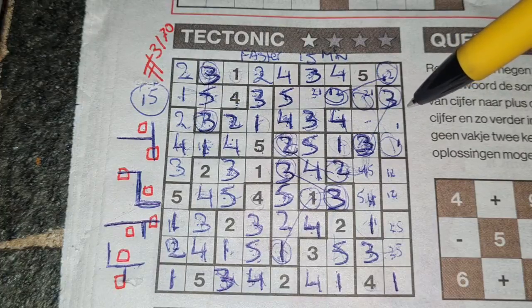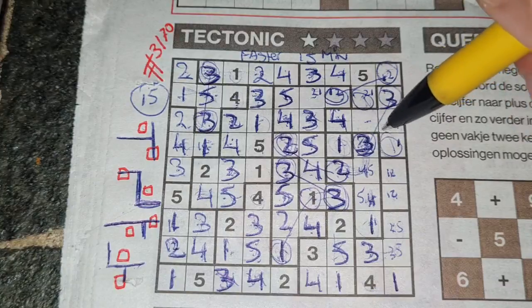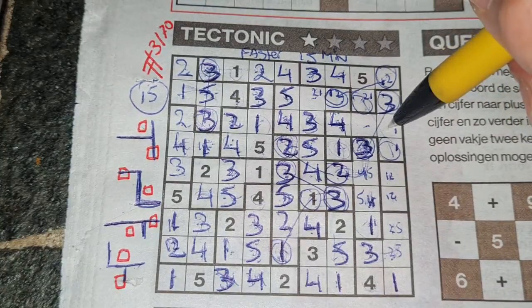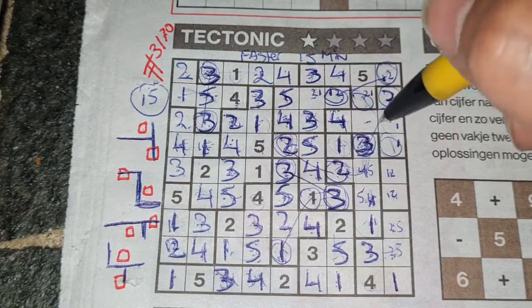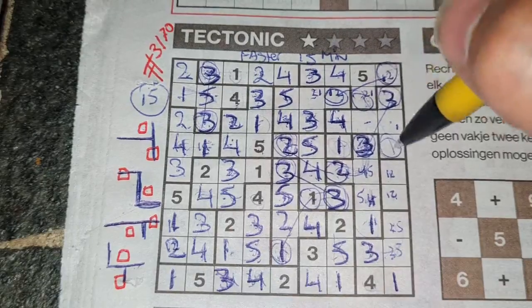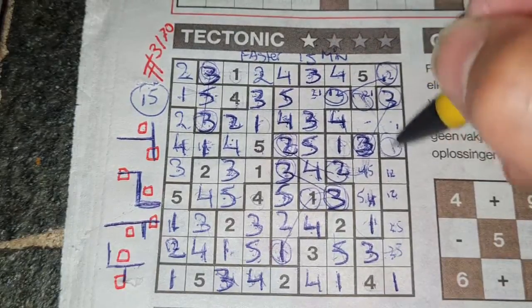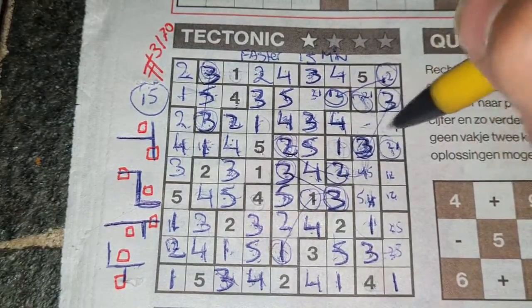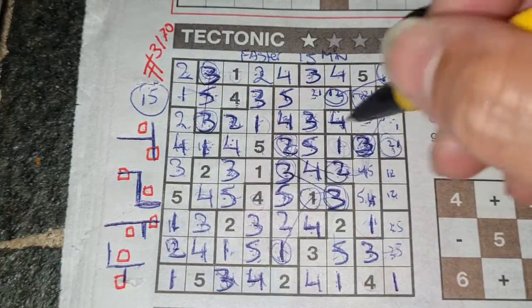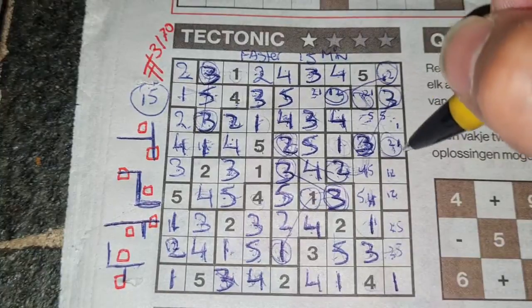Let me think. 2. 5, 5. Yeah, 5, 5. 2 could be here. Yeah, this box is connected with that box. Should be also 2 and a 1. 2 and 1. So the 5 goes in those 2 boxes. Okay, one of the missing number. A 5. 5, 2, 1.